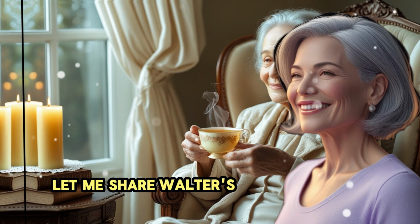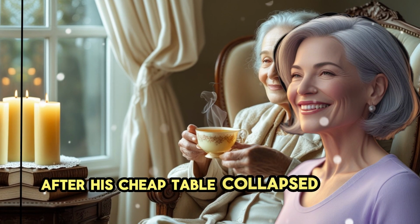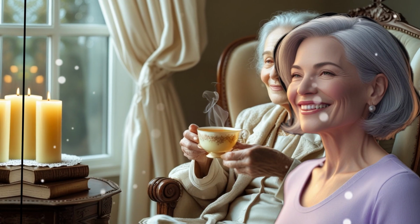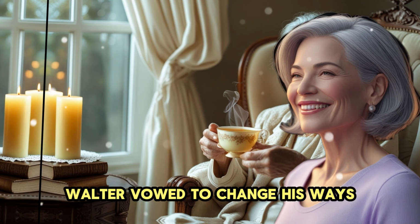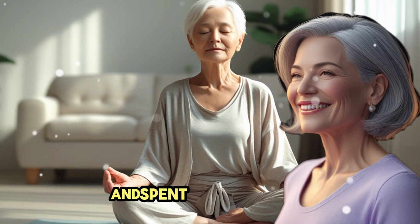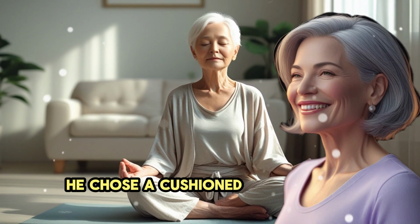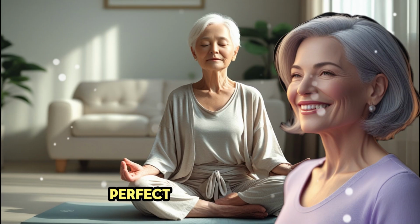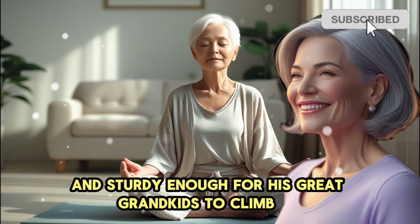Let me share Walter's story to bring this to life. After his cheap table collapsed during a family dinner, spilling coffee everywhere, Walter vowed to change his ways. He visited a small furniture store in Denver and spent an afternoon testing chairs. He chose a cushioned rocker with armrests, perfect for his arthritis and sturdy enough for his great-grandkids to climb on.